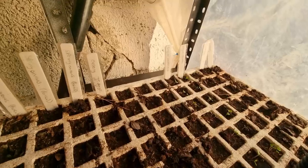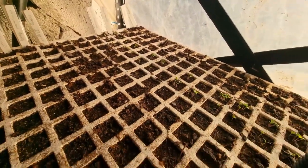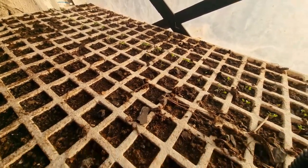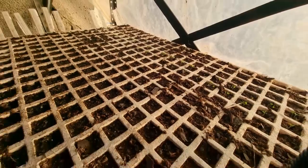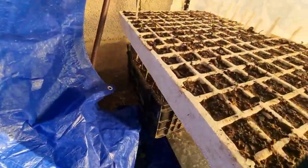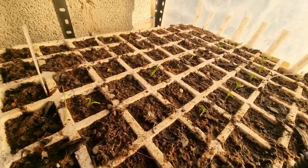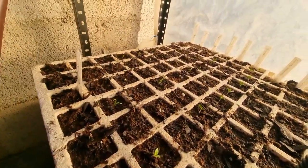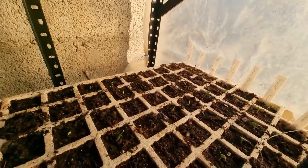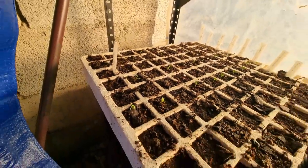So these are all English wallflowers, which we absolutely love. My mum grows loads of them in her garden and they smell lovely. They come out with loads of different colours. So they've been the first ones to pop up in there. On the tray below, look at them all sprouting. So we've got purple broccoli, spinach, normal broccoli that have come up so far. On the end, we've got peas that are coming up on the end row. And that's all that's come up for now.